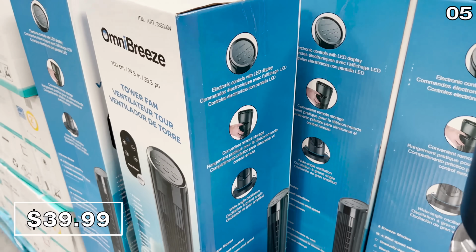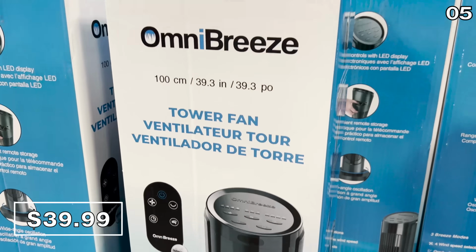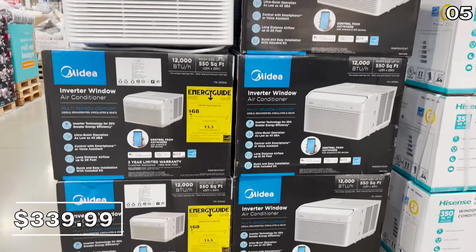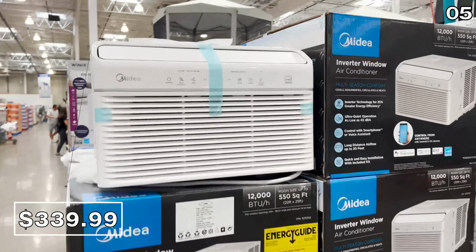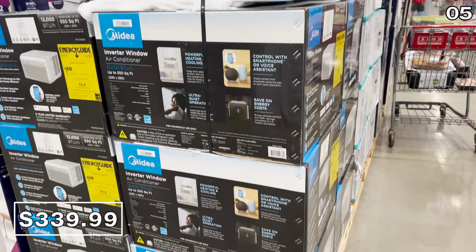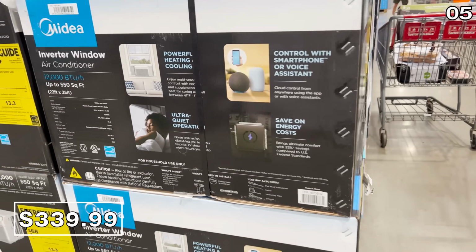40-inch tower fans are $40. This model appeared at Costco last year. It's a very competitive price on an oscillating ultra-quiet model. And for the very powerful 12,000 BTU unit that just appeared at my local warehouse, this Midea window air conditioner is $340. Well, that will keep you comfortable indoors.